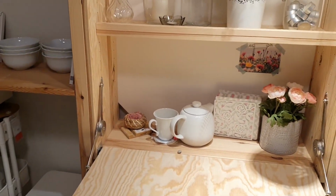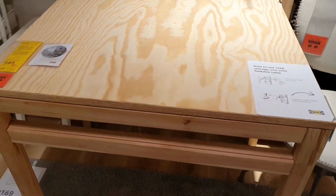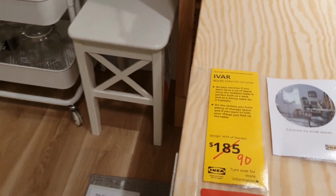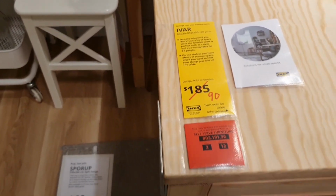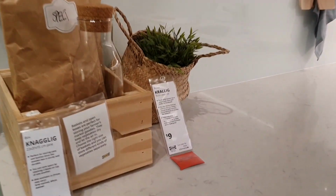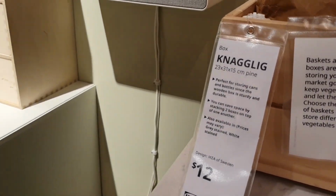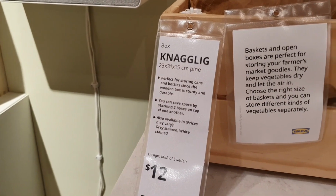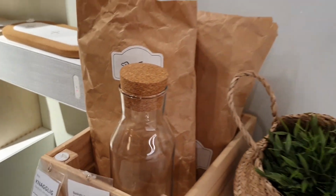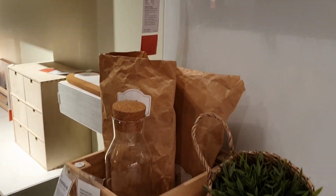This Ivar fold-out table is super reduced from $185 down to $90 at the moment. This is like a Murphy bed, but for tables, and it can be folded up when it's not in use, so it's really great for smaller spaces. This little pine box display caught my eye. It does seem a little bit odd to have a water jug in here, but you can't deny it kind of looks good. It notes here that these types of boxes are really good for fruit and vegetables because it encourages the airflow.